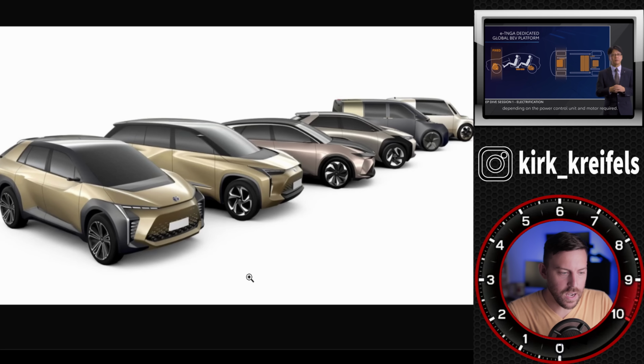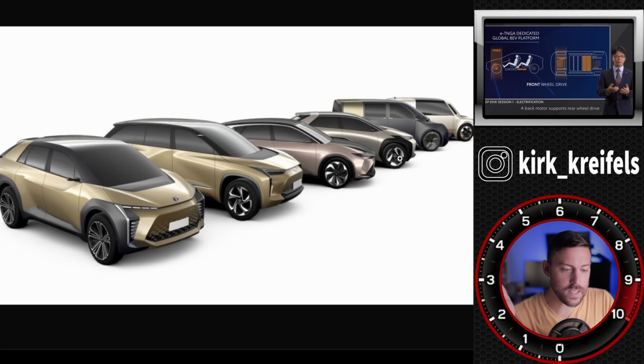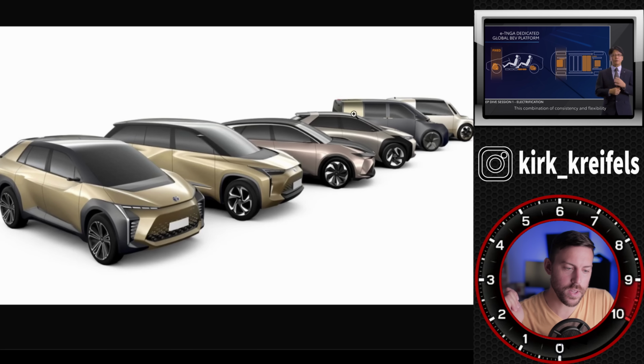Again, that makes sense to me. This would be BZ5. This could be BZ4. This could be BZ3. It could be like the Corolla Sport Touring, which we don't get, a really cool wagon. This one would make sense to be BZ1 or BZ2, being that it's pretty compact. I don't think we're going to see the vans be a part of this upcoming lineup. So I really think these first 4 are going to be it.